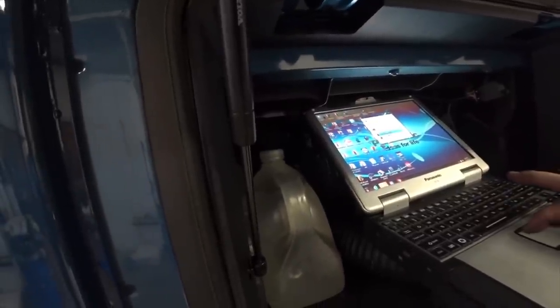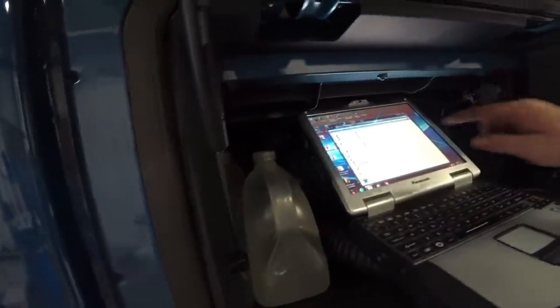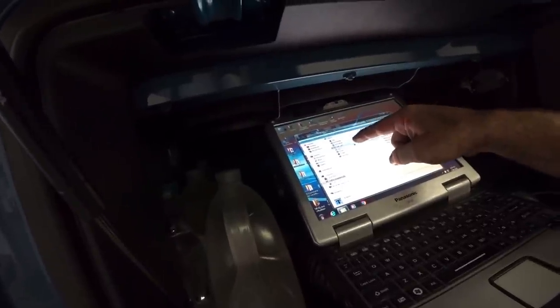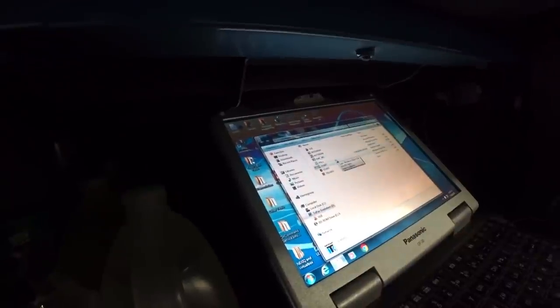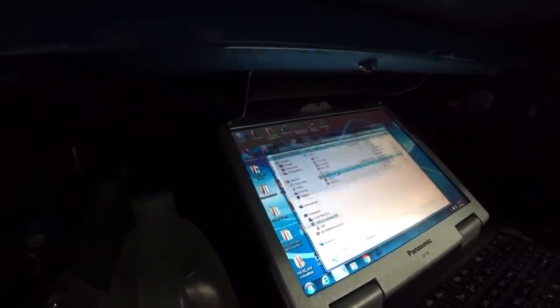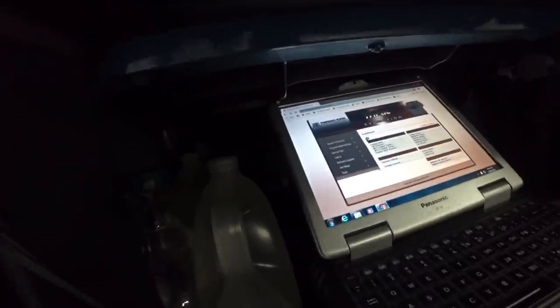Okay, so you plug it in there and it comes up and you want to click on open folder to view files using Windows Explorer. So you click on that and then there's this screen, autorun, all this stuff. You want to click on this start. This one right here. You double click on it. Does a little bit of loop. And then it comes up, and there it is.